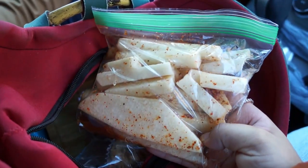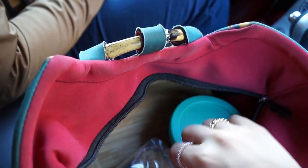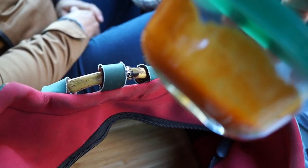I also packed some jicama with lime and tahini to snack on, and some cheese sticks in case we want that. I also packed us our little sweets. These are the peanut butter cookies and almond flour muffins. Some Valentina for our boiled eggs with a little bit of pink Himalayan salt.